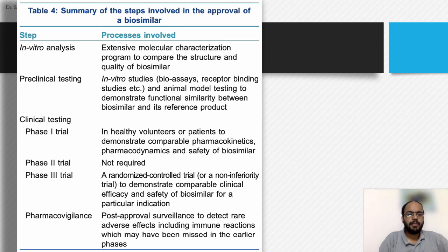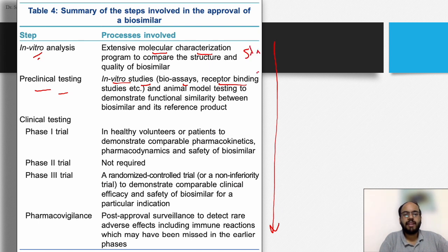Now similarly, there are multiple steps involved from in vitro to pharmacovigilance in formulation of a biosimilar. So in vitro analysis includes all the molecular characterizations. Preclinical testings are in vitro studies like bioassays, receptor binding. So in this you find the structure. In this you find whether the structure is doing the job. Then you start clinical testing, that means testing on patients. So this is somewhat the same as any drug approval process. Phase 1 is in healthy volunteers, in which we just find the pharmacokinetics and pharmacodynamics and safety of the biosimilar.